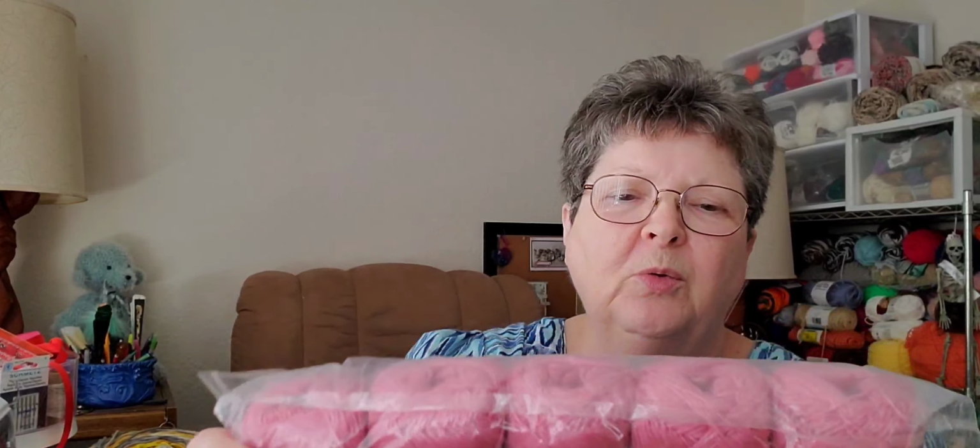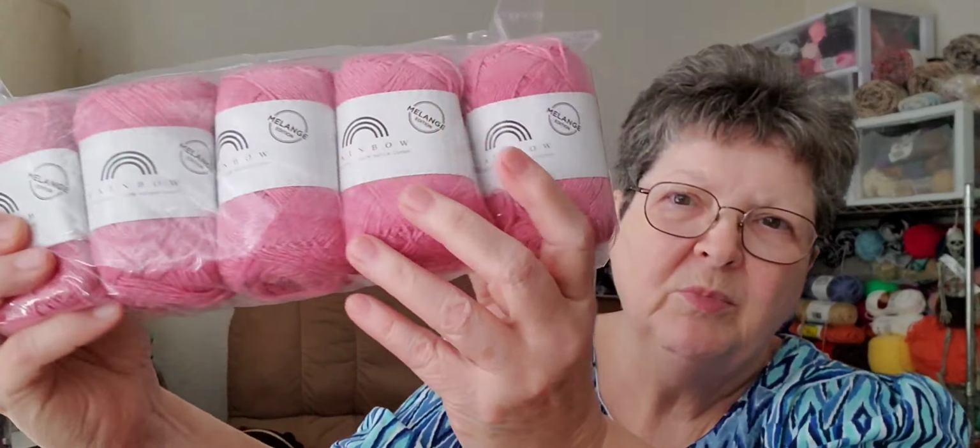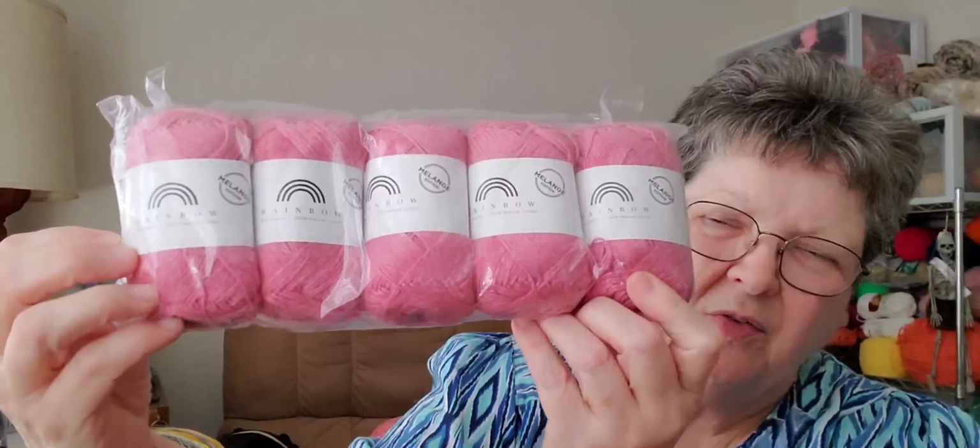And I got some rainbow 100% cotton. And this looks like a 2 or something. Hobie. I've not ever used Hobie. But it is thin. Woohoo. It is very, very thin. Oh, it doesn't say, or maybe, oh, a number 2. Number 2. And there's 5 of them. Very nice. Let's put that in there.